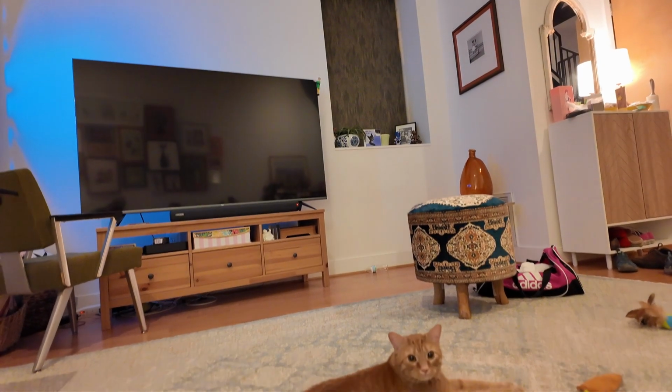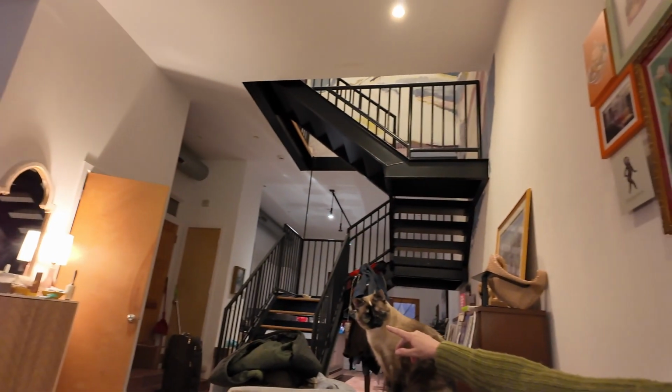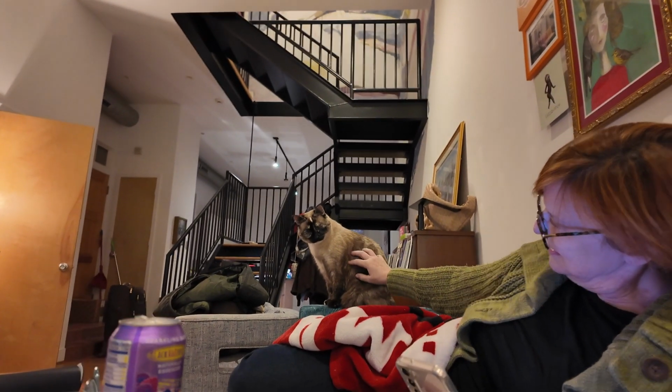The kitties are very happy to see us. There's Quincy. He's very happy. Petunia. Here's my little Petunia. She is very happy. And we're also super duper happy to be home, sleeping in our own bed tonight. Nice to be home after a really good trip. It is. But what an adventure. Tell you what. It was. Had a great time.